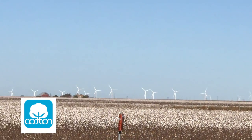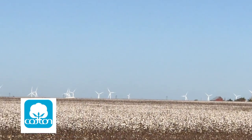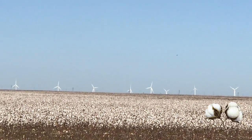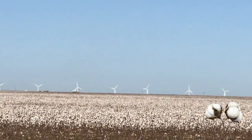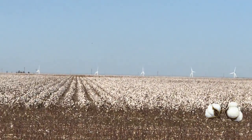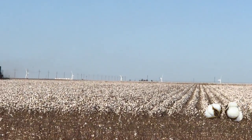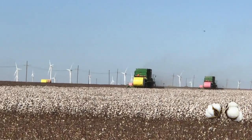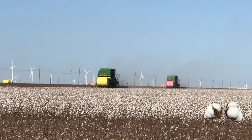So cool. I wondered when they were going to get it done. We got our first freeze a couple of days ago, and usually after the first freeze the harvesting begins. And it's really kind of fun to come out and watch the bales of cotton being left.